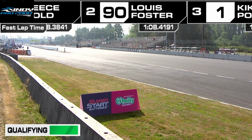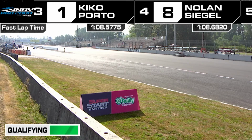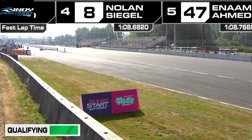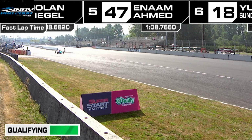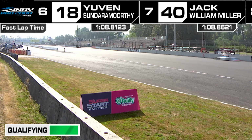Reese Gold currently in pit lane. Kiko Porto, last year's USF2000 champion, is into pit lane. Anam Ahmed, Bijoy Garg, who's one of our USF2000 drivers, has jumped up here to Indy Pro for the last 2 races of the season. Number of drivers into pit lane.